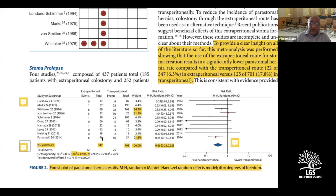If the studies are heterogeneous, then we should not believe this result. But because the I square is 26%, these are homogeneous studies. So the result of this we have to believe. And if you see, this is the p-value for this result, and the p-value is 0.002. It indicates that extra peritoneal repair substantially reduces the effect of parastomal hernia following end colostomy. And that is what we see from this forest plot.